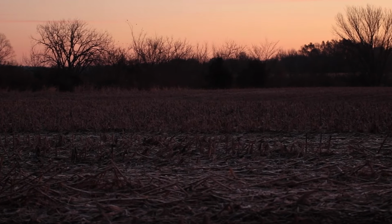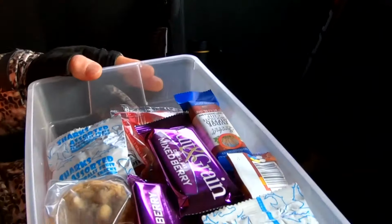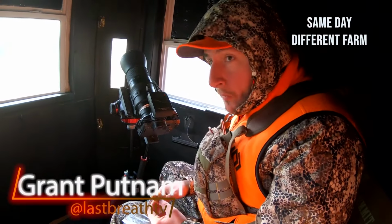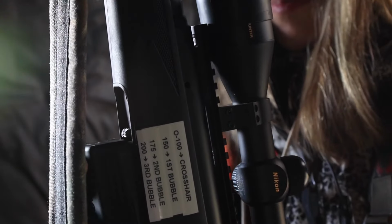I'm still debating on if I want to sit all day. I have plenty of snacks, which Garrett provided. He's been Betty Crocker this week and making chocolate chip cookies and banana bread. So I probably will sit all day.